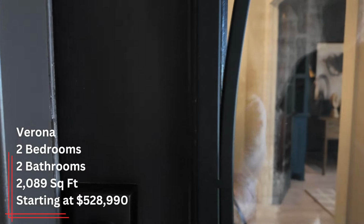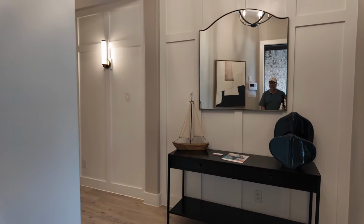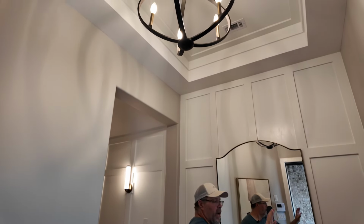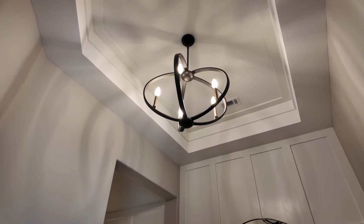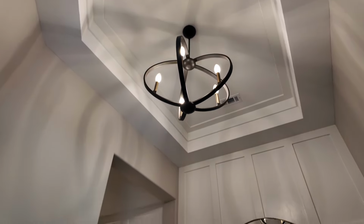So as you come on through, one of the things I really like about this, not only do you have a really cool study and office, right up the front, but I love how you have that entryway.